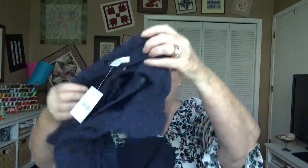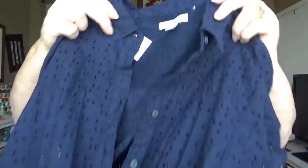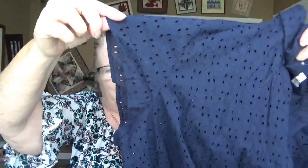All right, so the first thing is navy, and it's eyelet, which is just very cool to me. Love eyelet. Okay, it's a dress, and it is very cute. It seems to button up the front. It's come to me unbuttoned, so I'm not sure what the top looks like. Let's overlap it. Okay, so it's a collar type thing. And it's basically sleeveless, I would say. Well, not sleeveless, but no cap sleeve.